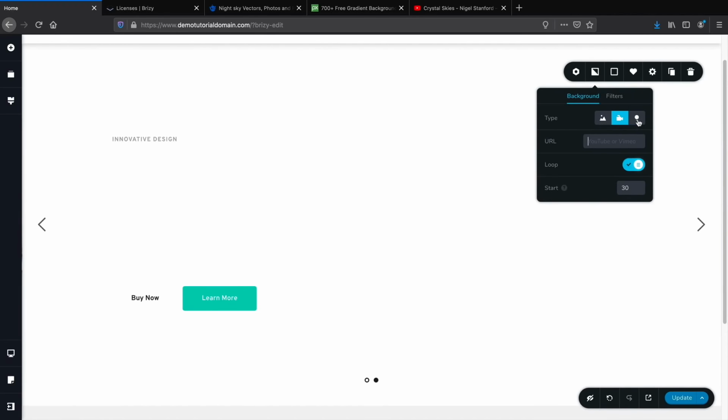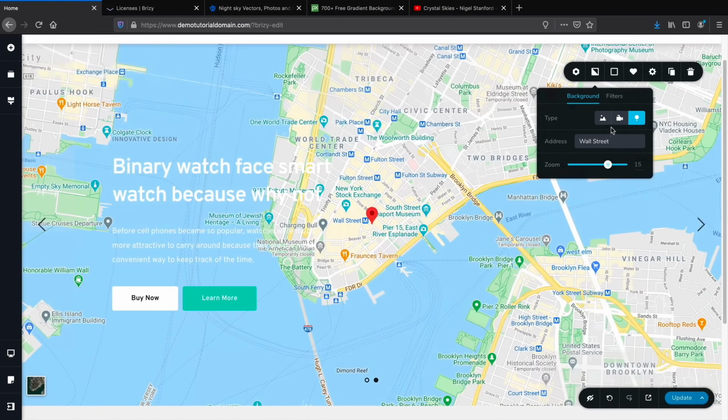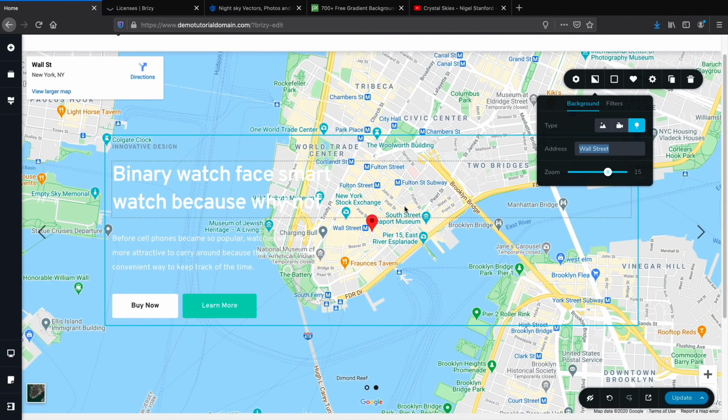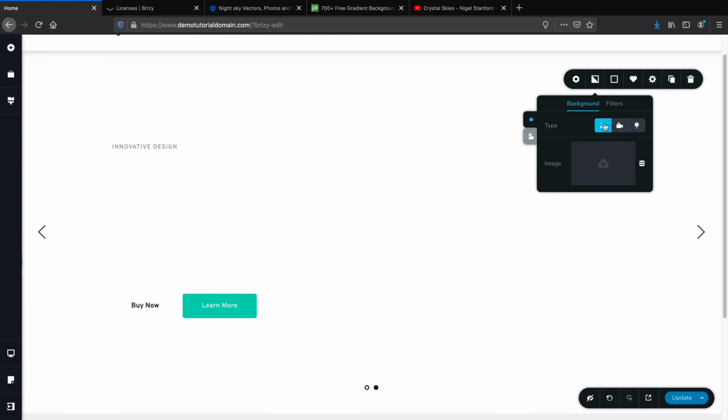Now the last option is a map. So this is a map for a background. You can go ahead and put in your address, and this can be a specific map for wherever you want. And yeah, that's interesting, but I'm not going to use that because I just don't want to use that.